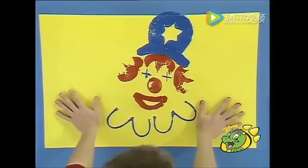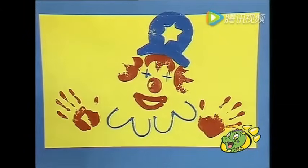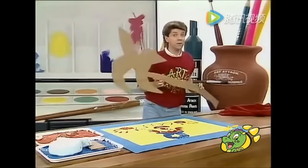Right on the edge. Carefully lift it up. And there he is. Of course, you don't have to print onto something. You can always take a print off something.